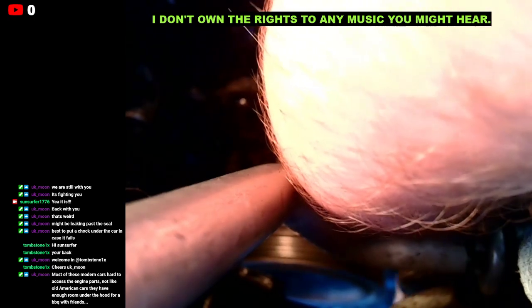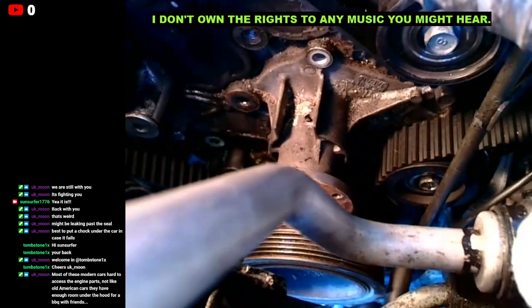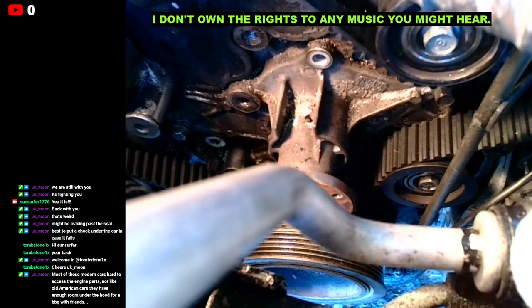You're clear. It's gonna have to go down. Yeah, that's fine. Yeah, that is supposed to spin. And that's the bottom bolt. There might be a way we can fix this. Yep, very possible.